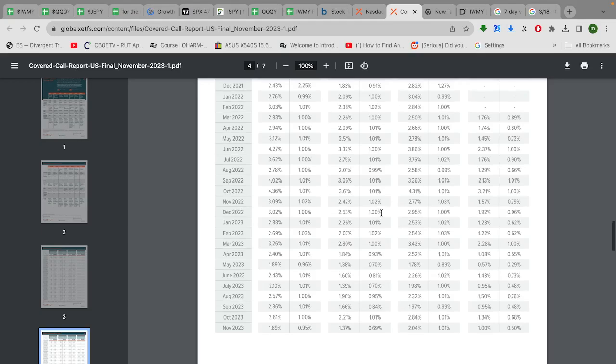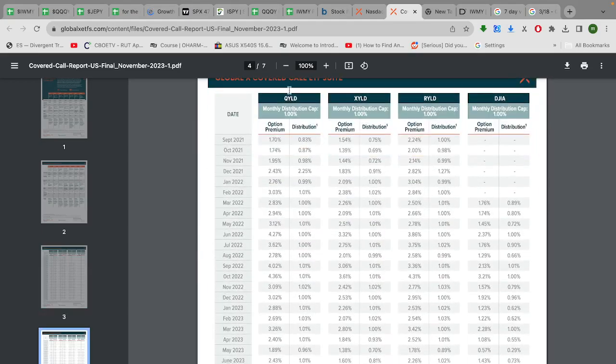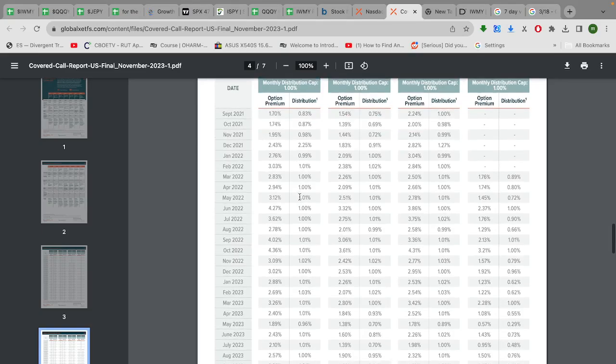Look what I found. Or I've showed this to you guys before. Here's the Global X QYLD fund. And let's look at their payments in 22. They paid 3%, 2.8, 2.9, 3.1, 4.2, 3.6, 2.7, 4.0, 4.3, 3.0, 3.0, 2.8. They had quite a little run here. Above 3 is huge on these monthly options because these monthly options don't collect a whole lot of premium. These guys just caught 3 points for the whole month. They gave their shareholders 1 point, but they caught 3.12.